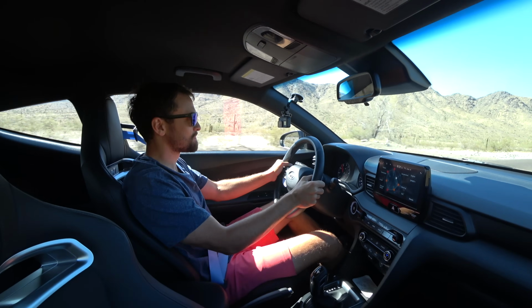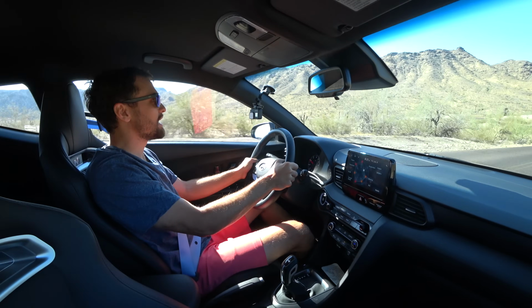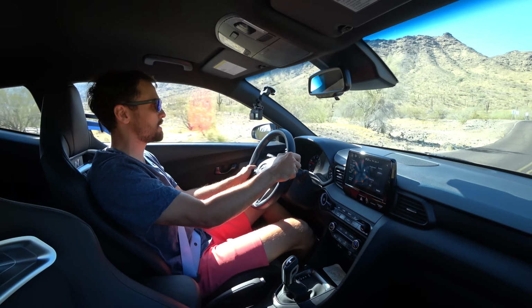So in reality, this is the part of the review that matters to everyone, is how does it drive? I have it in N Sport mode, I'm on some canyon roads, and I'm gonna let the car shift for me as well. Now I have taken some turns in this thing already, and it likes to eat turns. And what I mean by that is when the car gets hungry, it says, give me a hairpin, give me a chicane, I'm hungry. And it eats turns in a way that I've never experienced in a car.